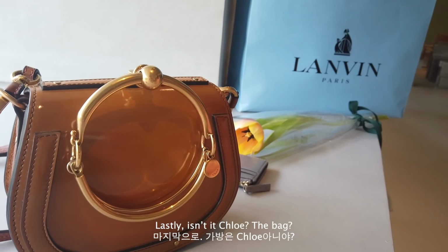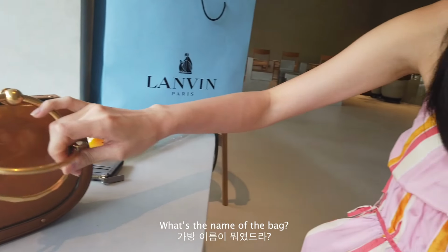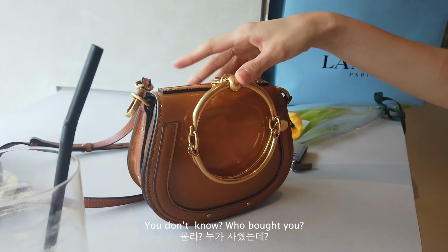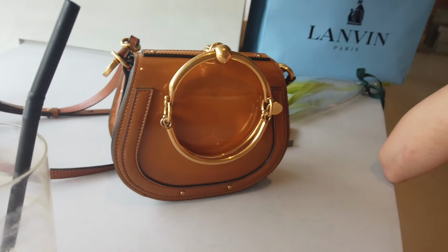Lastly, isn't it glowy, the bag? What's the name of the bag? You don't know but who bought you? Yourself. Okay, so can I look inside the bag, please? No. What's inside the private bag? Private. Oh. I think there must be your 그 옛날 과거 사진. 무슨 그 성형 전 과거 사진. But you don't look 성형. You're natural, 자연.